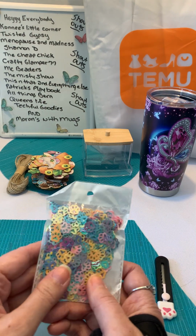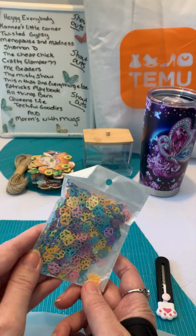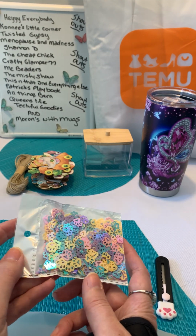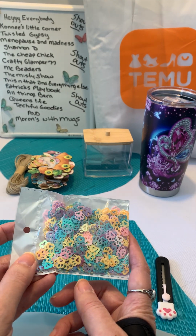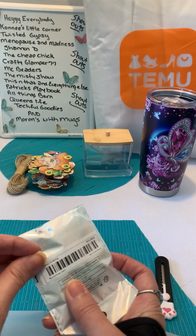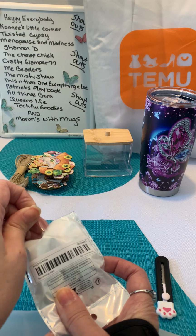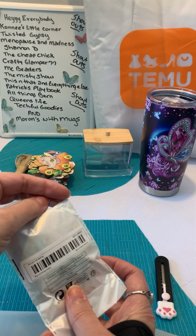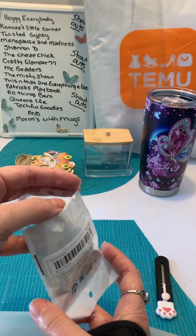Okay, so another thing that I got, I saw someone haul sequins on Temu. And I said, what? I did not know Temu had sequins. The sequins are 98 cents.